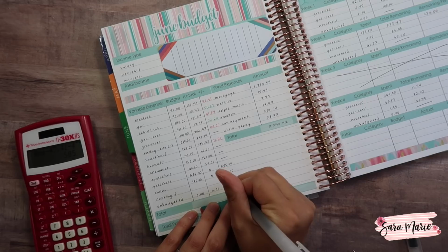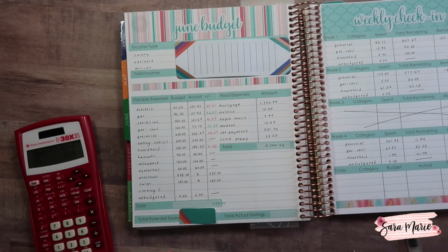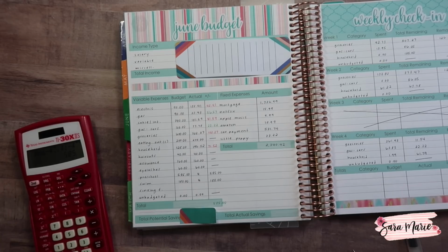So 585. Even though we were under or over budget for quite a bit of things in June, we ended up being okay because of the flexibility that we had with some of the things that we were planning on paying that we didn't. So that's kind of nice.